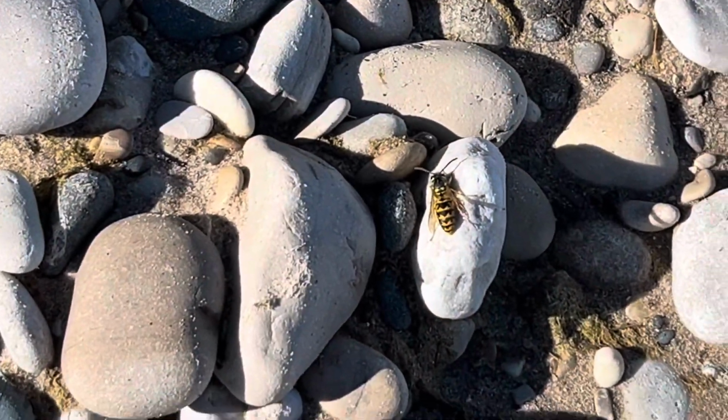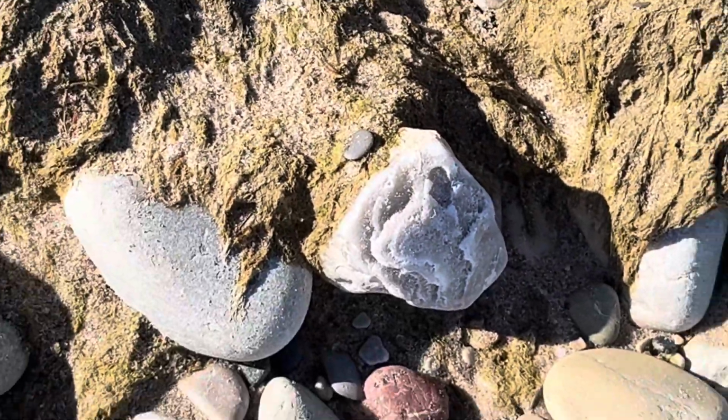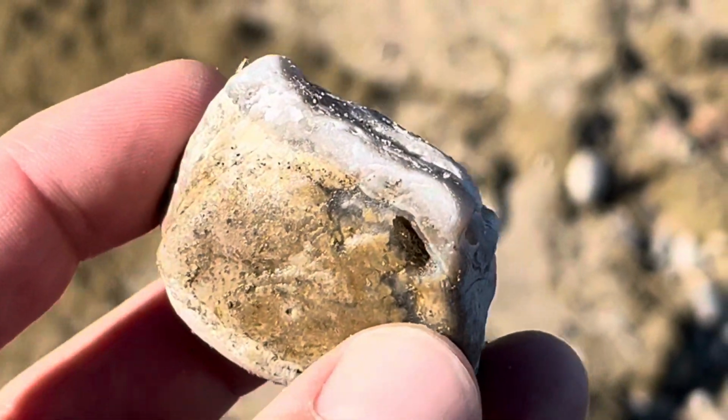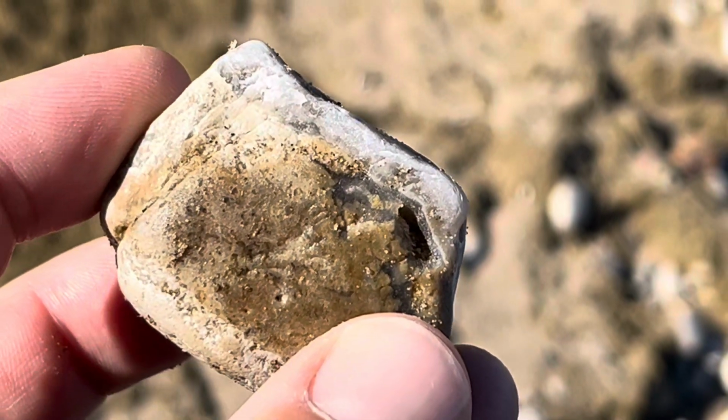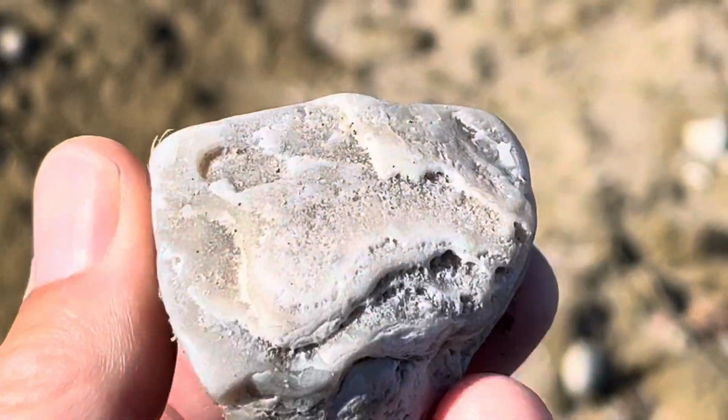Have a friend. Oh, right next to it. Right there. Yeah, that's a stromatoporoid too. Just a little cap. Maybe a little cold water pocket in there. Not bad. And a little bee.